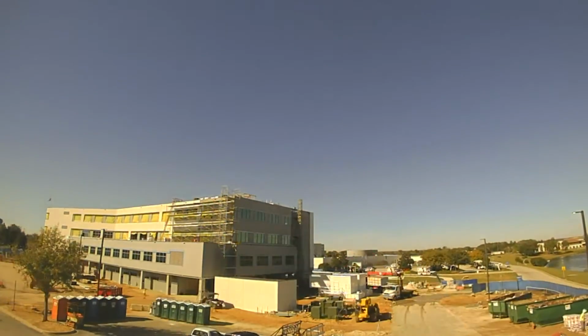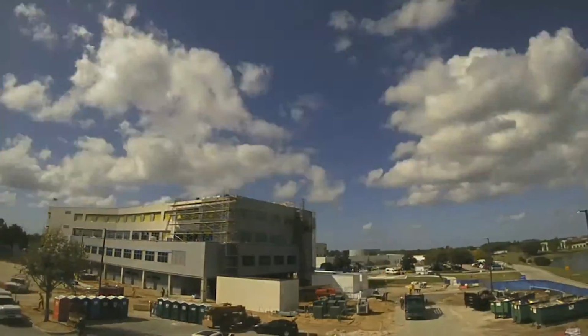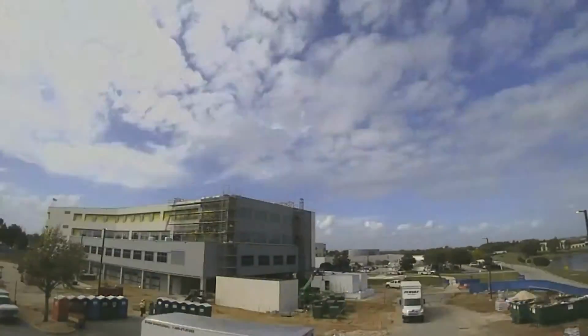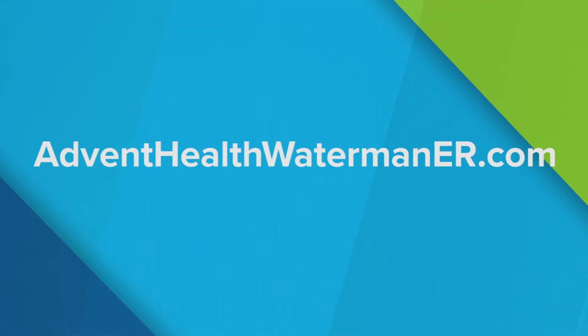Construction is underway to nearly double the number of beds in the emergency department, as well as add a 4-story tower dedicated to women and children's services and future growth. Learn more about the emergency services expansion by visiting the website on your screen.